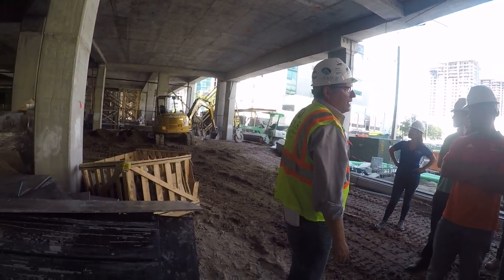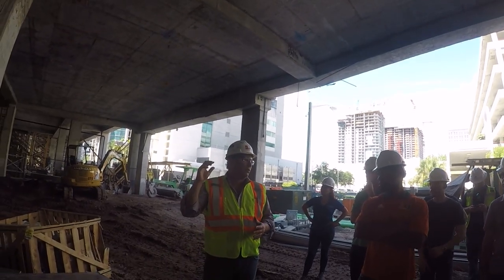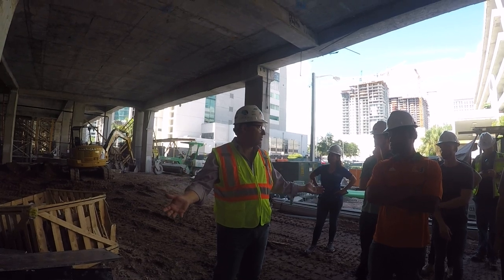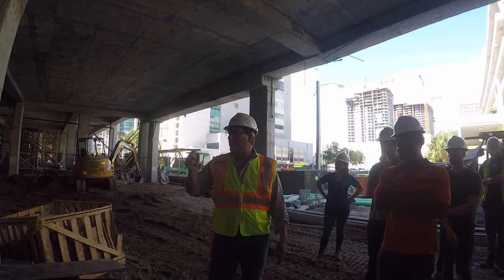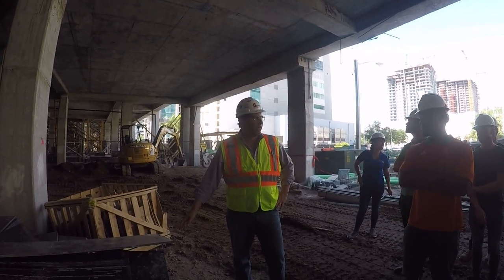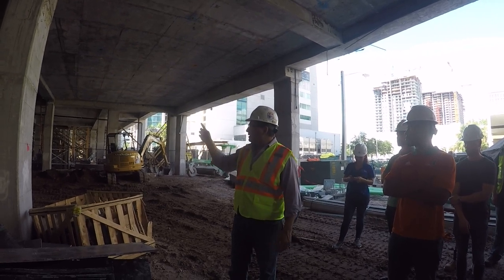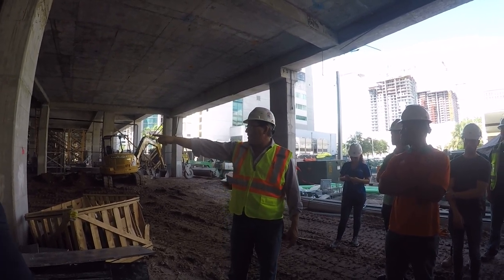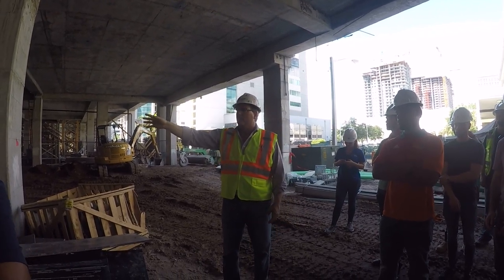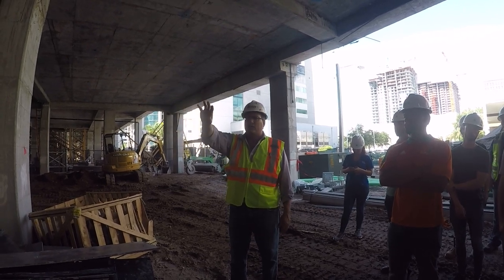So Publix requires, like we talked a little bit about their requirements, that they can back up what they call a 56, which is that big giant Publix truck that you see on the highway. They want to be able to back that thing here, and that's a requirement for them to take this space. So we had to do a number of different things to enable them to back up all the way to where you see that red tape. They're able to back their truck all the way into the back side of their store.